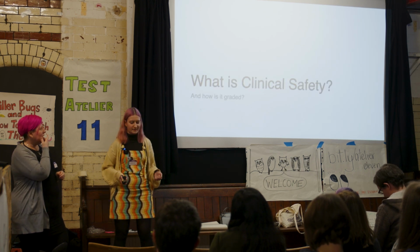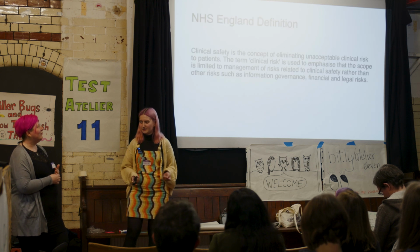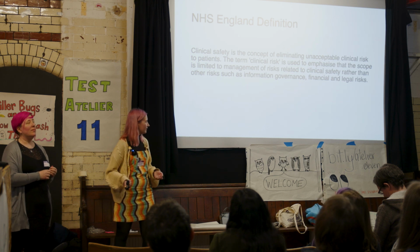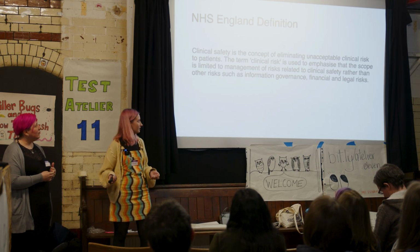Cool. So what on earth is clinical safety? We'll get straight to it. Here's a wall of text. This is an NHS England definition, but I quite like it. There's a couple of important things in here that I want to highlight.